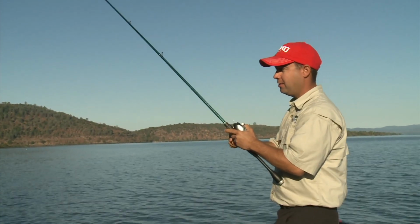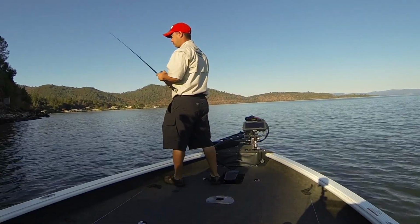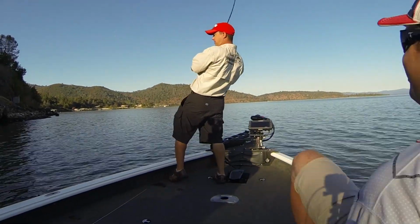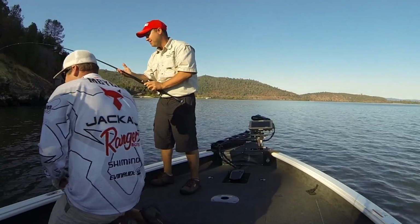There's a bite right there. Right off the rock. And then it came off. Well, there's a bite. There's a bite. There he is. How awesome was that? Well, I think me getting snagged on the rocks is the right pattern, huh? Yeah, make sure you get snagged.